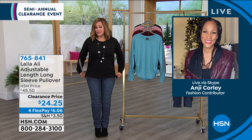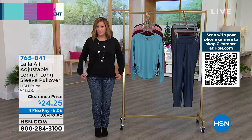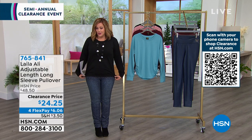So I let it out a little bit, you know. I pulled it down all the way to the bottom. I still use the little ties, right? So I got these cute little bows on the side.